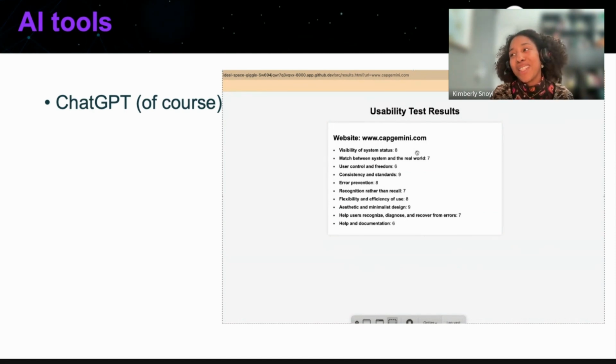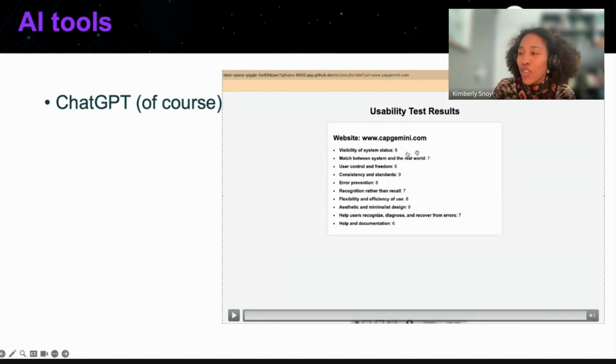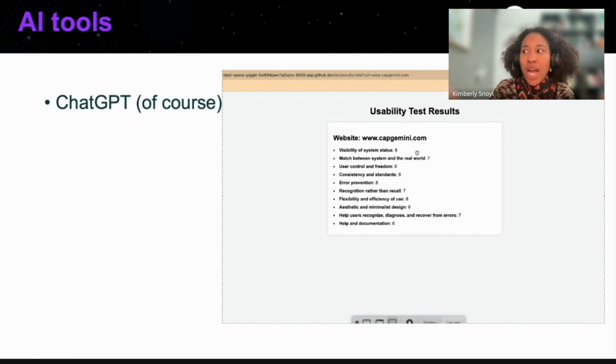So I was happy, and I tried to improve the styling. I told it, for each heuristic, like visibility of system status, give me an explanation of what you think about Amazon.com, because we did Amazon in the test. Then it gave me a lot of information. And I said, okay, put it in a table and maybe in an accordion. So you first see the grades, the numbers, like visibility of system status 8, and then you can open an accordion to see what that number is based on.